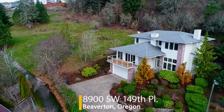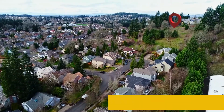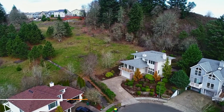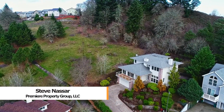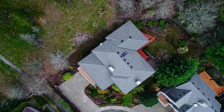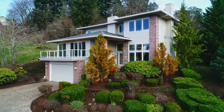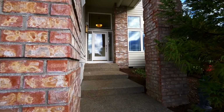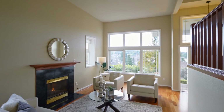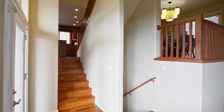Welcome to this gorgeous contemporary-style home with top-of-the-line amenities. It's ideally situated on a quiet cul-de-sac, backing to green space. Heading inside, you'll discover a beautiful interior with high vaulted ceilings, stunning hardwood floors, and abundant natural light.